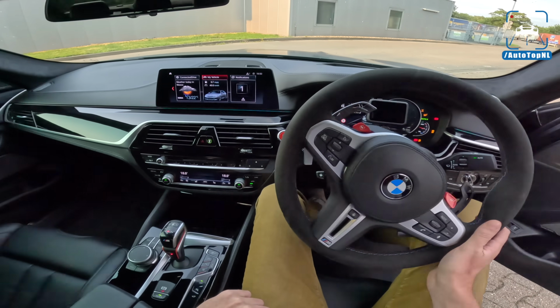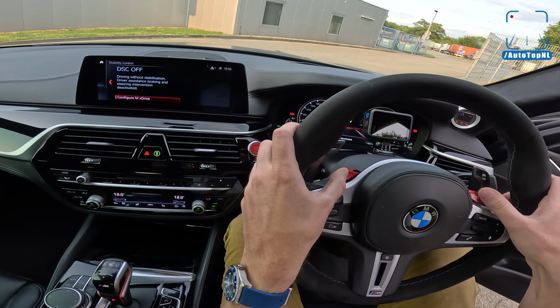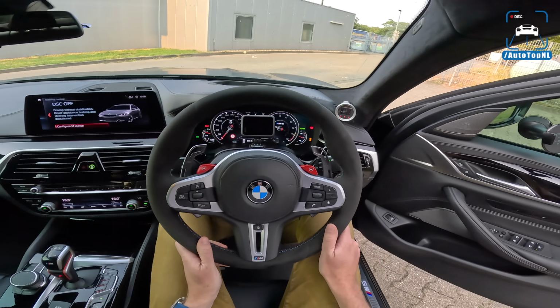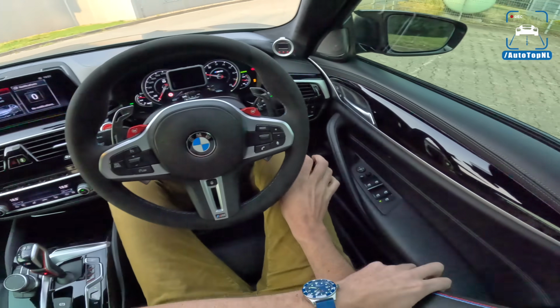It's not even that loud. Okay, so let's go Sport Plus. Maybe we'll just use Steve's things. DSC off, 4-wheel drive, Sport Plus, Sport. Okay, let's go for this one, M1. That should work. Let's head out for a little drive.